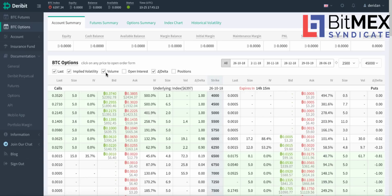So call options give the holder the right, but not the obligation. They don't have to, but it gives them the right to purchase an asset at a specified price, which is called the strike price, within a certain period of time. If the asset, in this case Bitcoin, doesn't meet the strike price before the expiration date, the option expires and it becomes worthless. So you as the investor would buy a call if you think the asset is going to go up, and sell calls if you think it will fall.